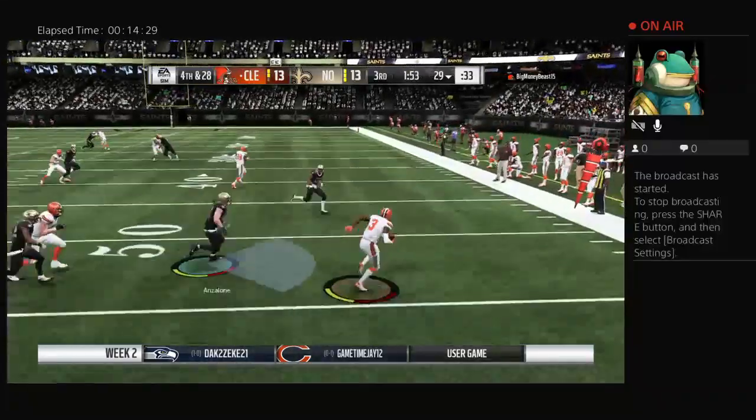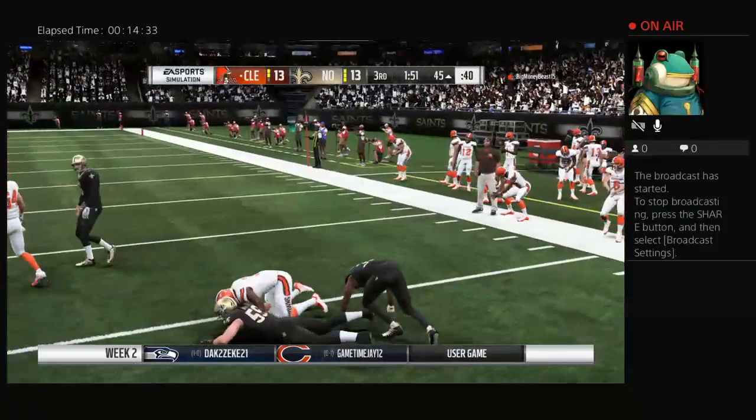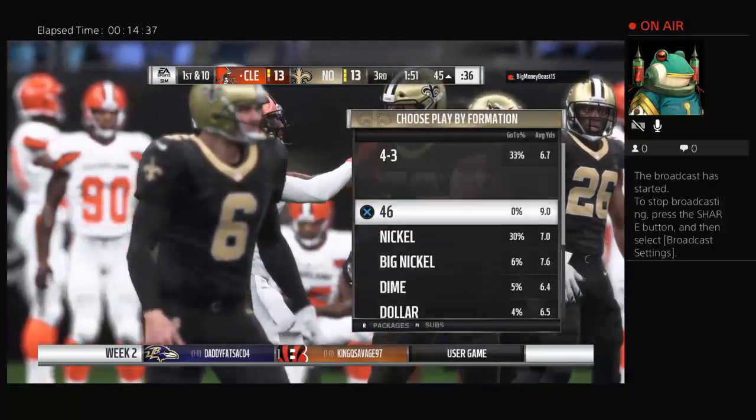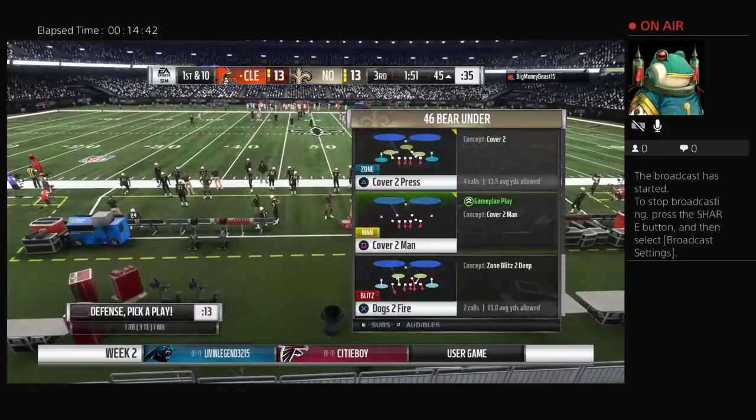Landry brushes him off. He won't go down. A tremendous return there, 39 yards. And the Browns have a short field in front of them now as they take over 1st and 10. And the Browns getting set to go.